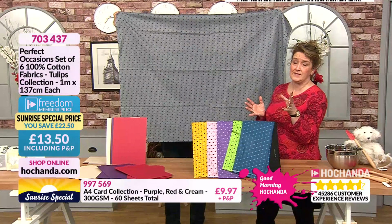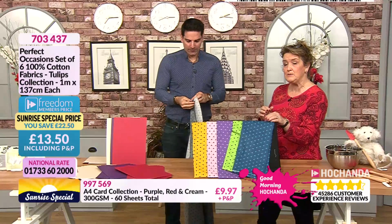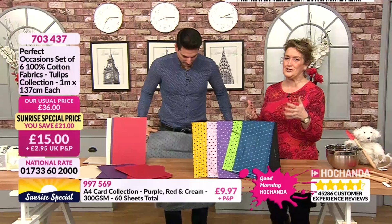They're beautiful fabrics anyway, so what's not to love about them, to be fair. But use these ones to teach yourself how to quilt, because when you're only paying £2.25 a metre, it kind of takes the pressure off a little bit.